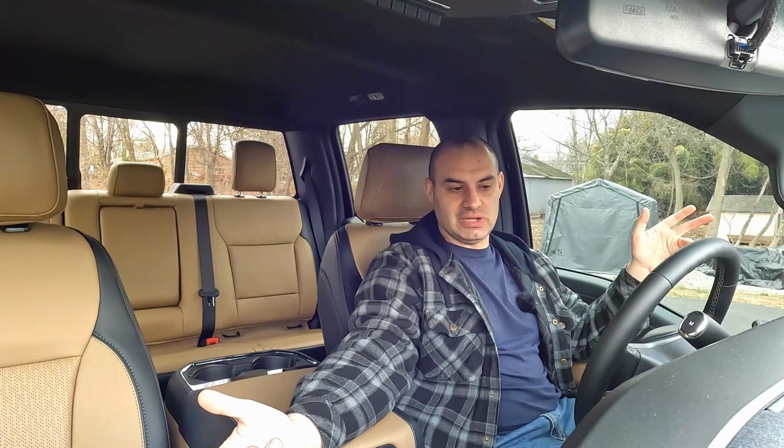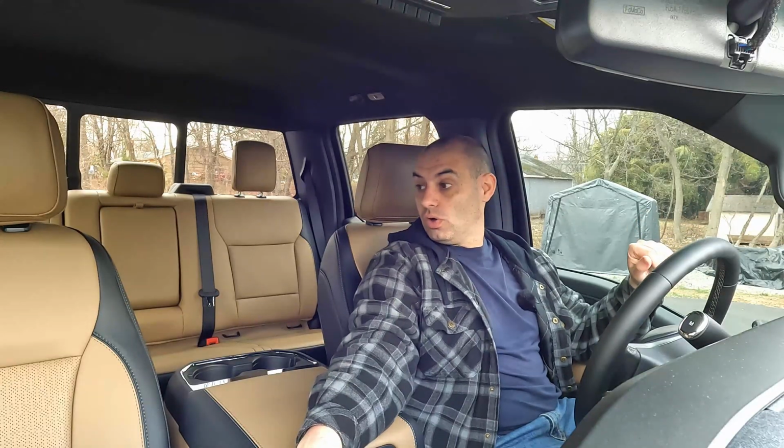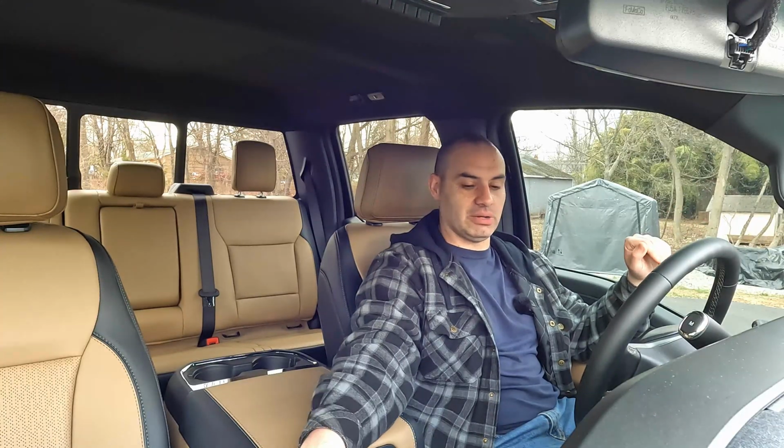But I'm just going to have some fun with this thing, add some basic accessories, and do a little bit more towing and hauling with this truck. Overall, a really nice truck that rides surprisingly well and has incredible capabilities. This thing can pretty much do whatever I will need it to do as a pickup truck.